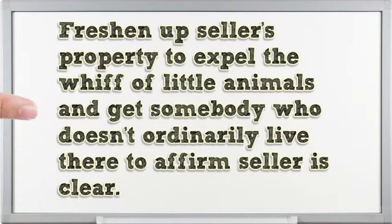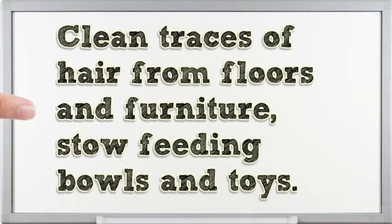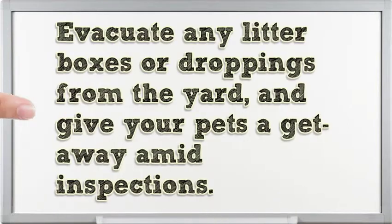Freshen up the seller's property to remove the whiff of small animals and get someone who doesn't normally live there to confirm the seller's home is clear. Clean traces of hair from floors and furniture, feeding bowls and toys. Remove any litter boxes or droppings from the yard, and give your pet a getaway during inspections.